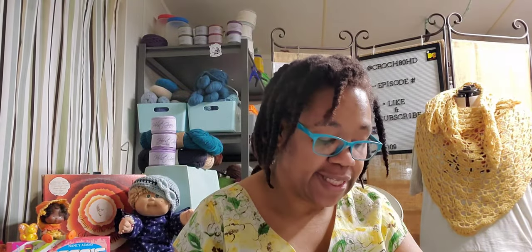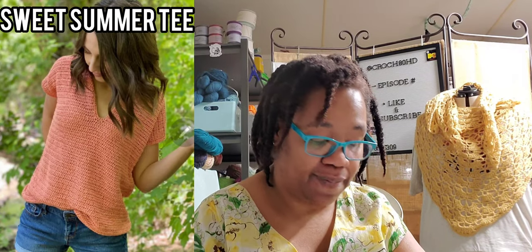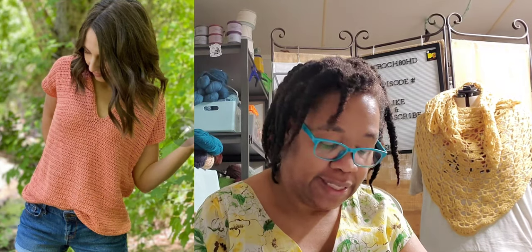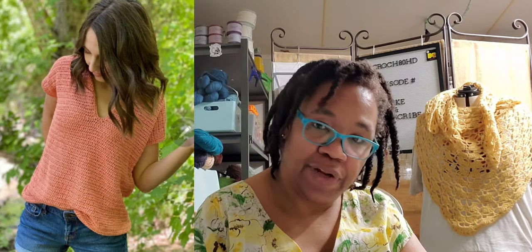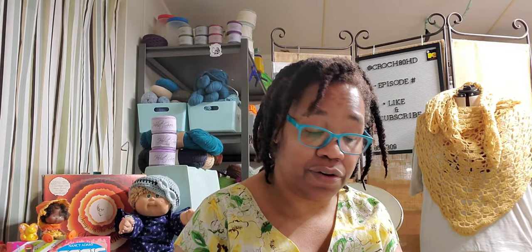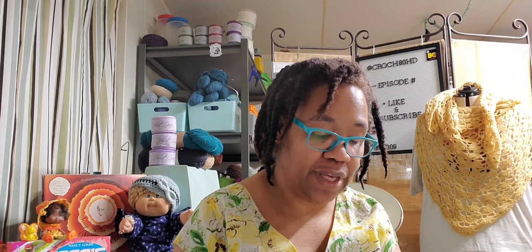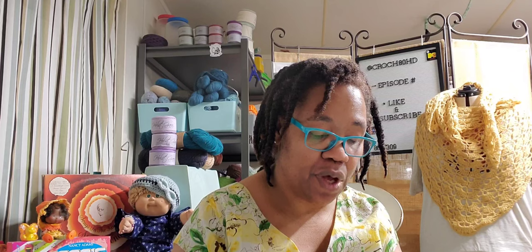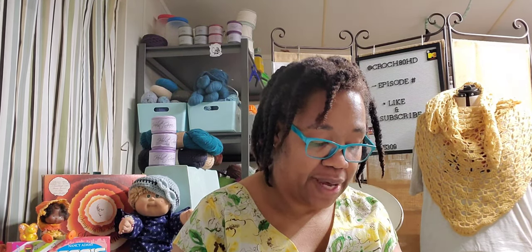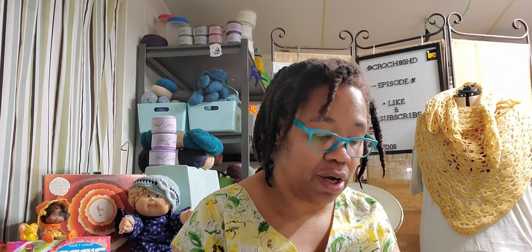Number 4 is the Sweet Summer Tee by Rachel Misner of Evelyn and Peter Crochet Designs. This requires a DK weight and a 4 millimeter crochet hook. It needs 865 to 1350 yards, or 791 to 1234 meters. The sizing is extra small to 5X. It is worked flat bottom up. It is $3.50 on Ravelry, but it is available for free on her website.